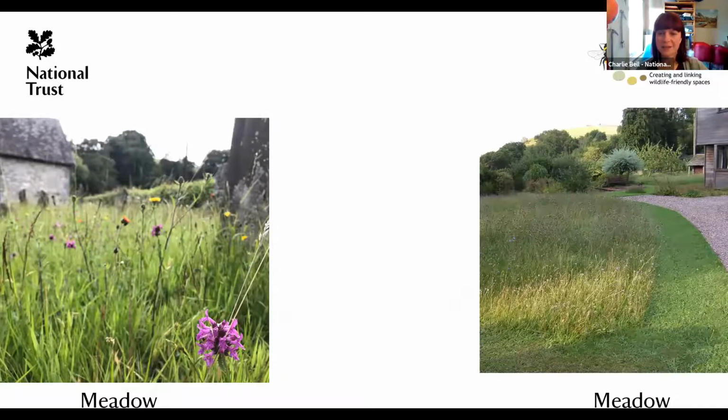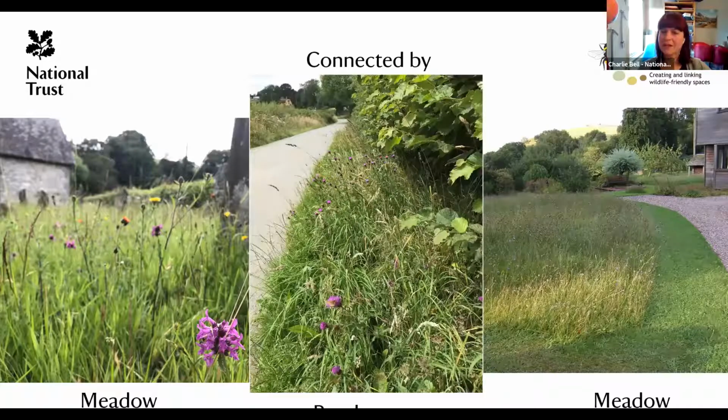And the linking feature for meadows is a little bit unexpected, really, but road verges. So when they're managed correctly, road verges can be seen as long linear meadows. And our vision is for patches of meadow to be linked up by these beautiful flower-rich road verges.